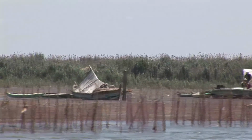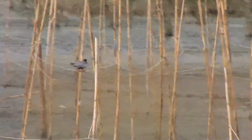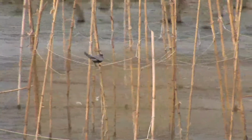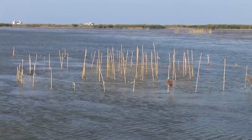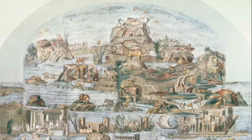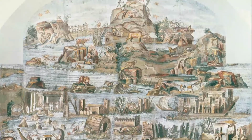As far back as memory can go, man has always fished here, and sometimes the techniques see their origins in antiquity. These traps, made of spiraled nets, can be seen on the great 2nd century BC Nilotic mosaic of Palestrina in Italy.